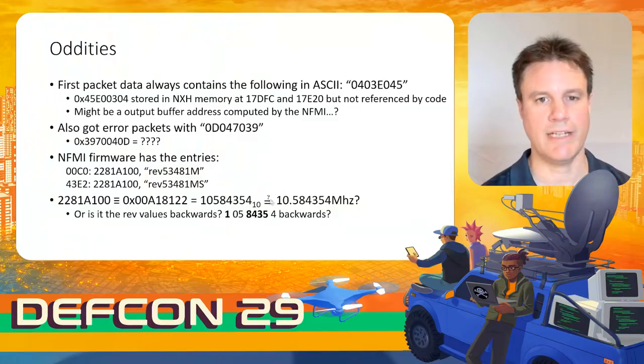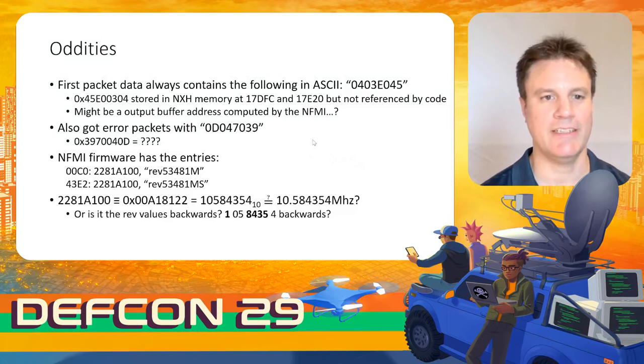I'll end with a few oddities and mysteries that remain. Never quite understood what that initial packet it sends out with that 0403E045 is. At one point I convinced myself it was a buffer address, I don't quite remember why anymore. Sometimes when it's an error it sends a different code, I don't know what those mean. There's also a rev string and another value next to it, and I was wondering, is that supposed to be a frequency or something else?